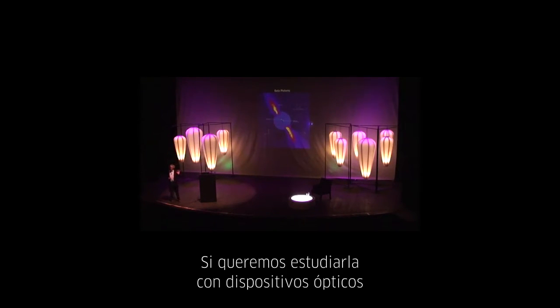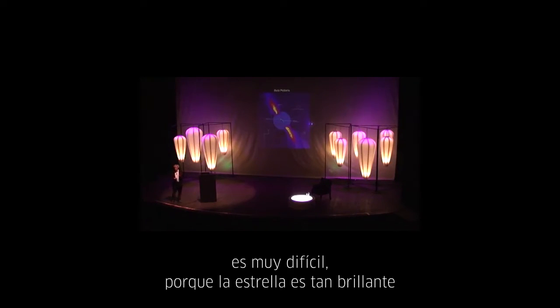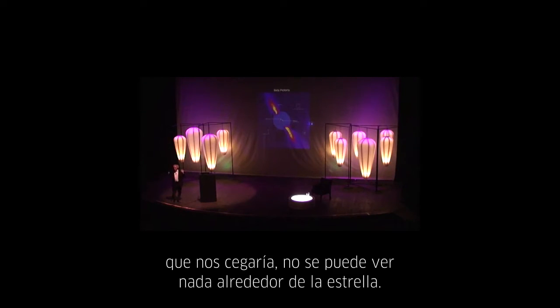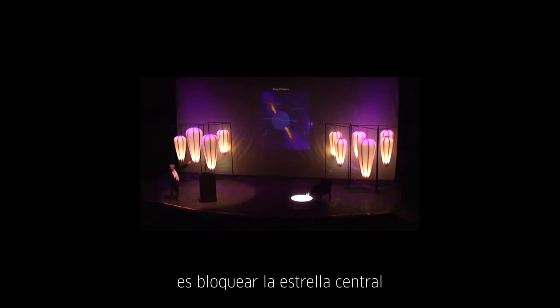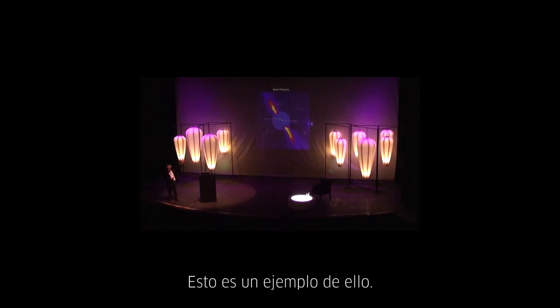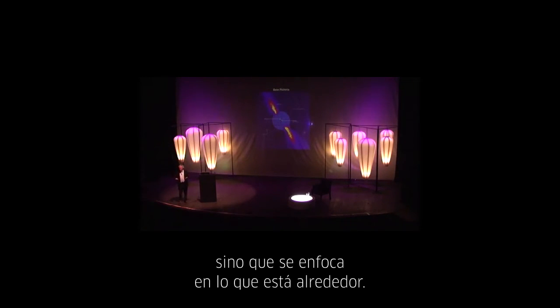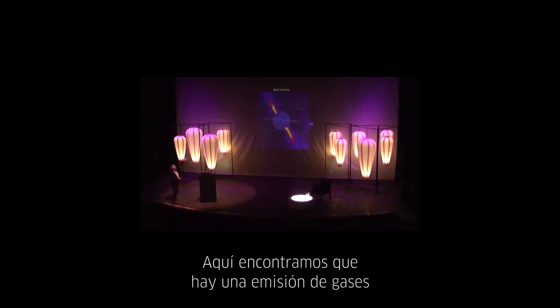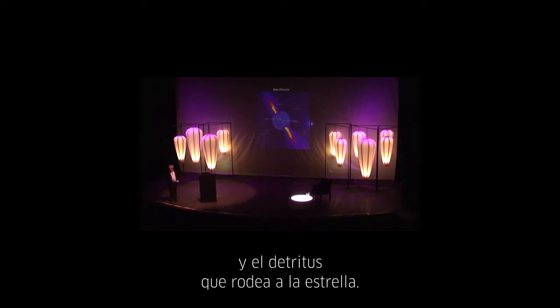Now, if you want to study that with optical devices, it's very difficult, and the reason for that is the star is so bright that it just makes you blind and you cannot see anything which is around the star. So the technique which is used in the optical is that you use something which blocks the central star, and then you look at everything which is emitted outside of that diaphragm. So that's an example of it. And of course, ALMA doesn't have that problem because it doesn't see the star, but only sees what is around the star. And so you see that there is emission here, which is again a diffusion on the dust grains in the debris disk, which is very well delineated with the star.